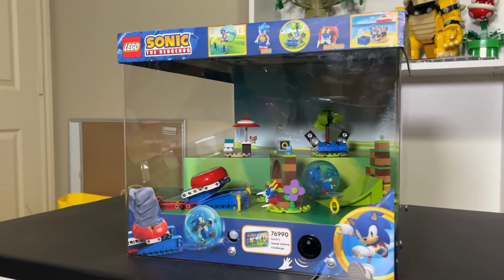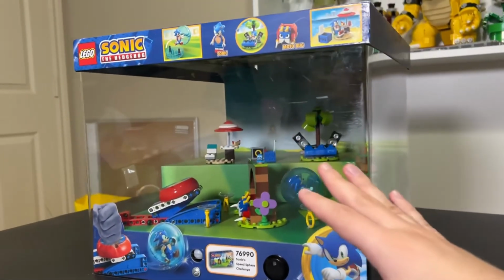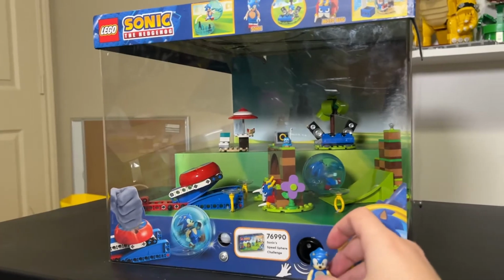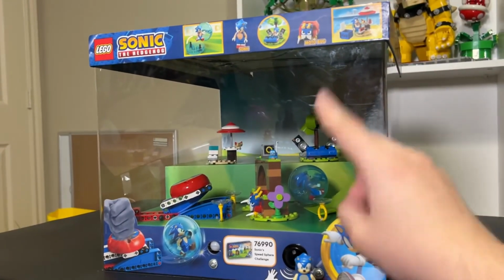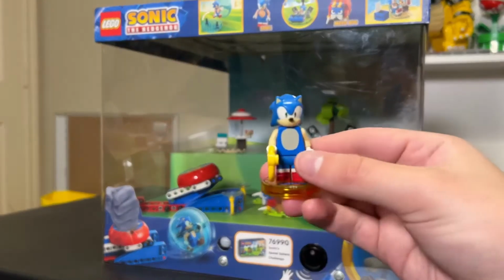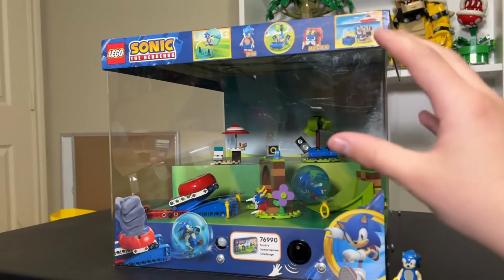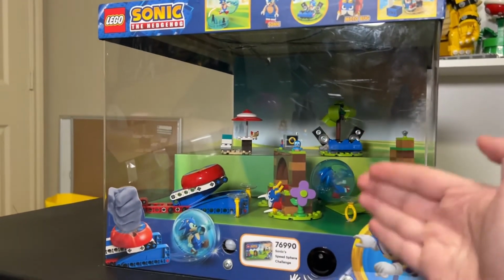Overall, this is literally the coolest thing I have in my entire Lego collection now, and I love Lego Sonic stuff now. It has taken me years to finally realize how cool this little dude actually is, and now that I love Lego Sonic, I've been getting the most random stuff ever. So I have this now, and I'm really on the market to try to find some more of these really rare Lego Sonic things, because it's just so cool to see that this Lego Dimensions minifigure started an entire Lego line of products. And I just think this is probably the coolest display case I have in my collection.